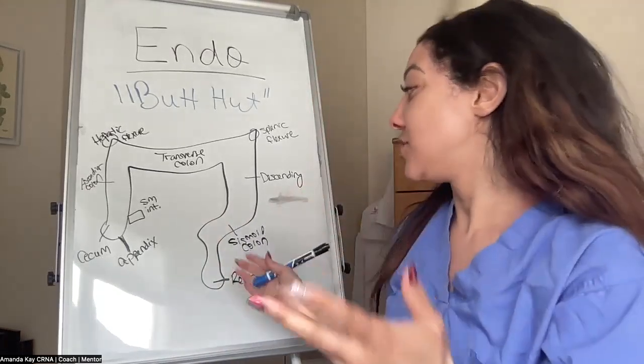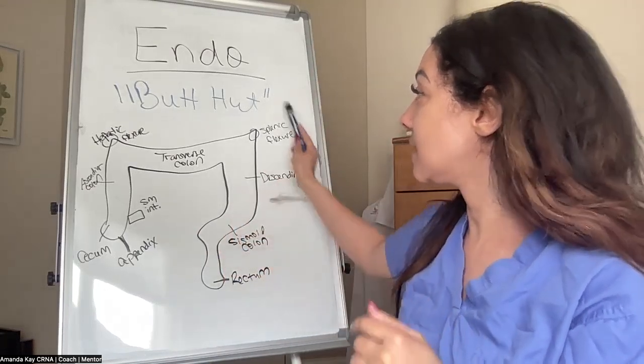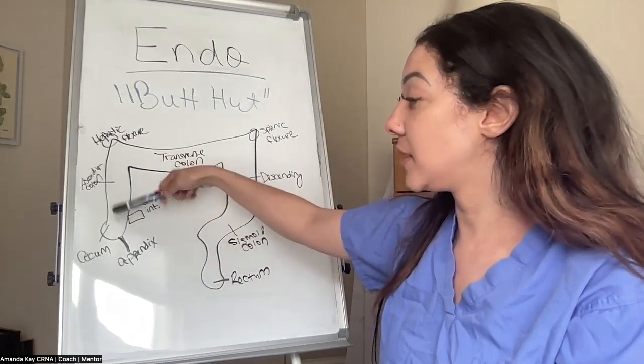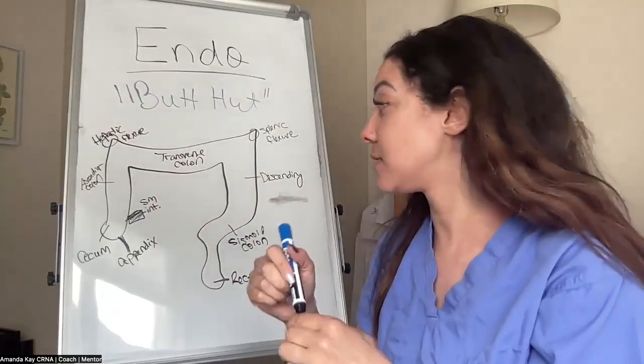So anyways, this is essentially for the colonoscopy. They're going to go through the rectum into the sigmoid, descending past the splenic flexure, which is kind of a sharp bend, transverse, hepatic flexure, ascending colon. Sometimes they'll pop into the small intestine. They can divot on into the small intestine.